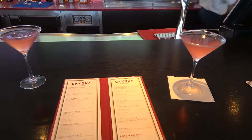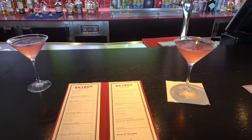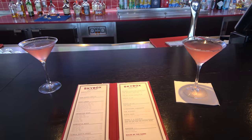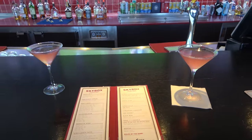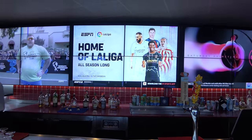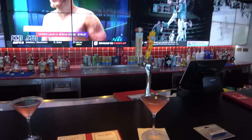We're both drinking the Skybox Martini, which is a really nice martini. Grey Goose vodka, St. Germain, cranberry juice. I will say this is the first Carnival cruise ship I've seen the Skybox Martini be a pre-mixed drink, so I don't really care for that. But I do like the sports bar. Also, while a lot of the other bars might be crowded, this one could be quiet. And if a big game is going on, get here early.